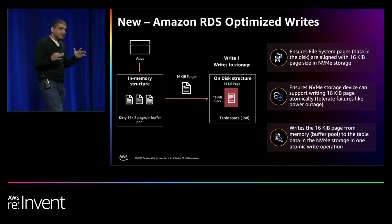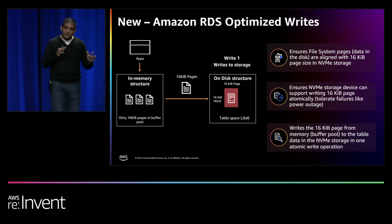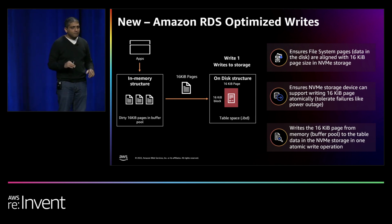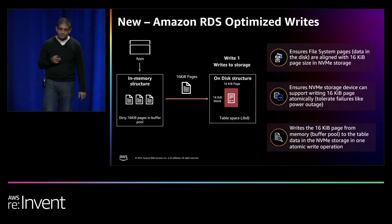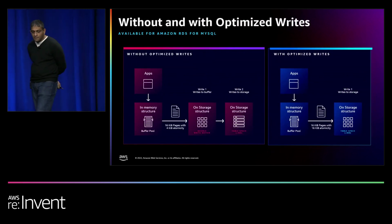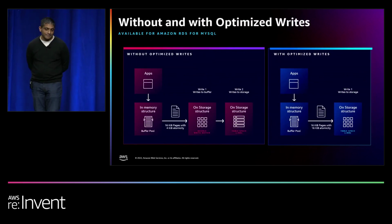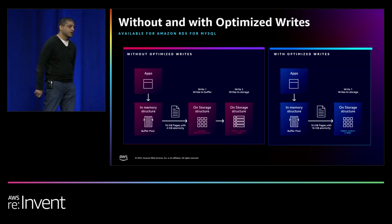Now, it's not as easy as, hey, can you do this? You have to make sure that our writes are also 16K aligned. So there's a little more detail than I'm letting on here. But in effect, it's a partnership between EC2 and us and EBS to make sure that we're able to get something faster for you. So before, on the left side, you'd write everything twice. After, you're writing it once. Pretty basic idea, very powerful idea.